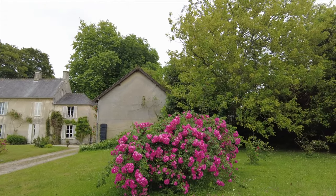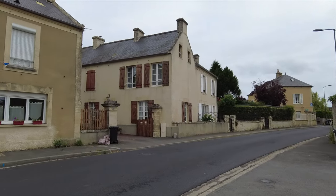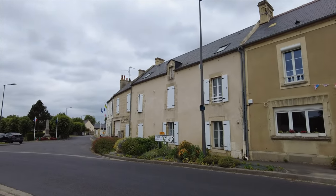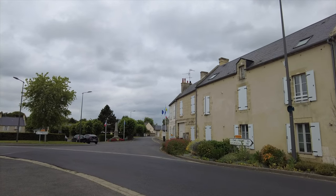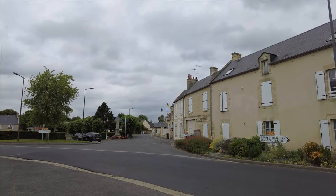Some absolutely splendid French houses. Yeah, I think this would have been a well-to-do place. So in the centre of Ryes, Mayor's offices, Town Hall to the right with the flags. And it's a bigger village than I first thought.